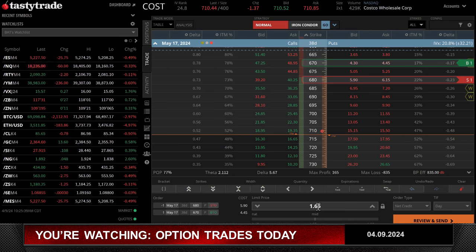So what am I giving up? I'm giving up 10 or 15 cents to have this spread move a lot slower than just a short put spread. So for me, that makes the broken wing butterfly, for the 15 cents that I'm giving up, a more advantageous trade than just the short put spread.